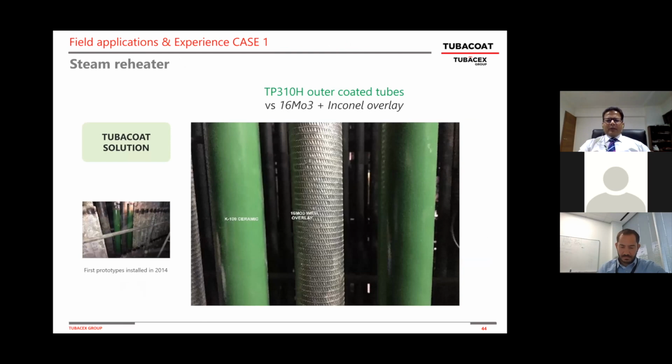So here is a side-by-side comparison. On center, you have 16 moly. On the sides, you have TUBACEX coated tubes. When installed, everything looks good and brand new. Now take into account the Inconel overlay cladding. One, the surface is very rough, so it will cause foulants to deposit. It will promote corrosion. Secondly, the heat transfer will be significantly reduced because the material is so thick. The next slide.